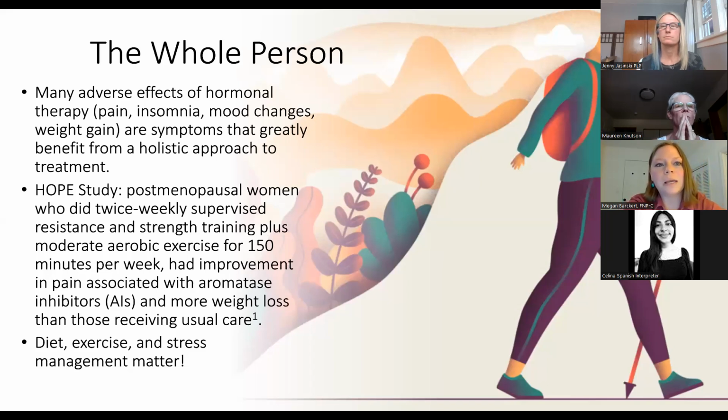First of all, from that integrative medicine approach, when we're talking about treating hormonal therapy symptoms, taking a holistic whole person approach is really integral. Specifically with certain symptoms like pain, insomnia, mood changes, weight gain, it really is beneficial to be thinking about the whole person and how we're going to take care of you as a person, not just the symptom. For example, there was a HOPE study that took postmenopausal women and had one group do twice weekly supervised resistance and strength training, plus moderate aerobic exercise for 150 minutes per week. That group had improvement in pain associated with aromatase inhibitors and more weight loss than those receiving usual care. So when it comes to these symptoms, that holistic approach, lifestyle, including diet, exercise, stress management, really does matter.